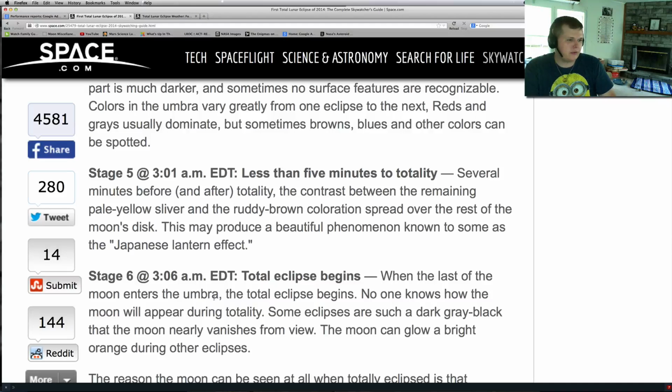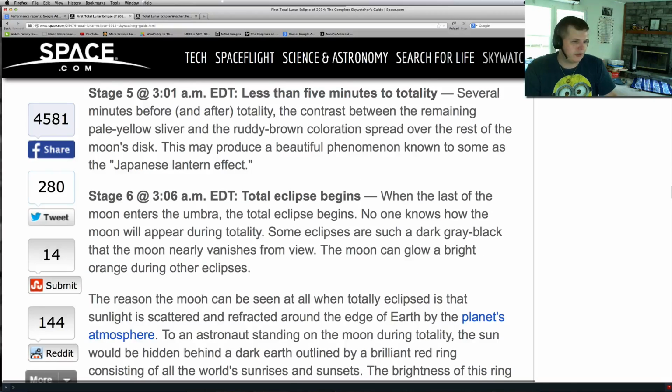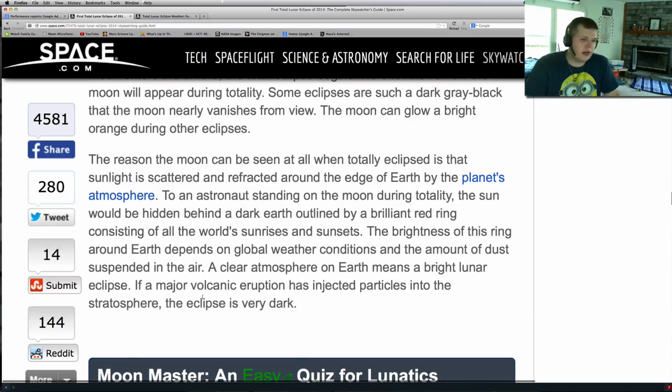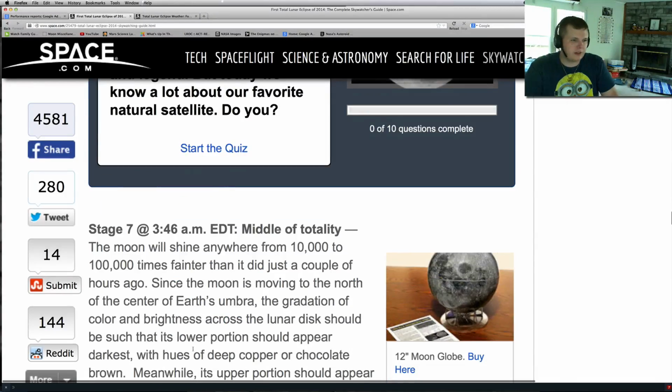No one knows how the moon will appear during totality. Some eclipses show such a dark gray-black that the moon nearly vanishes from view. The moon can glow a bright orange during other eclipses. So it's going to be interesting either way. It's looking like we're not going to be seeing it great on the East Coast, but that doesn't mean you don't get up and go look at it.